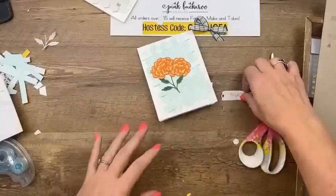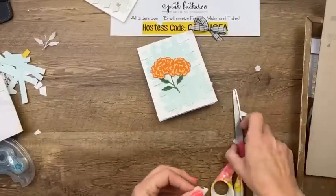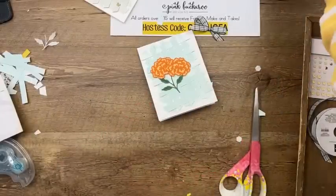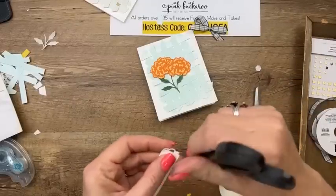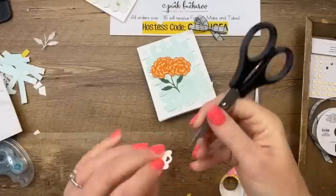Did you see I put an adhesive sheet on the back of that stem as well? Let's see if I can get these little things to poke out.